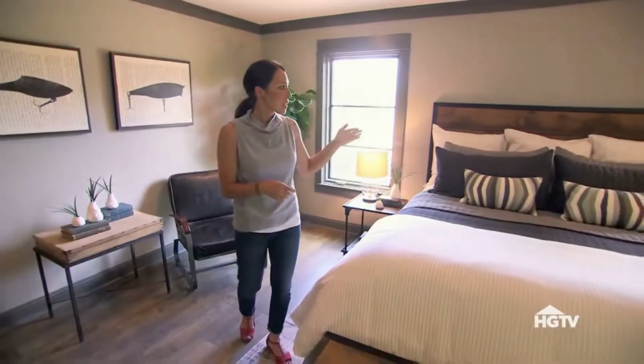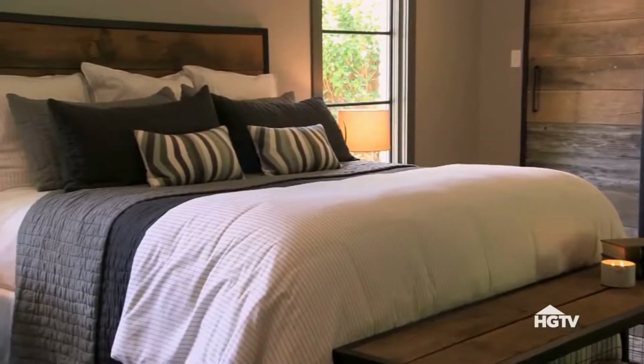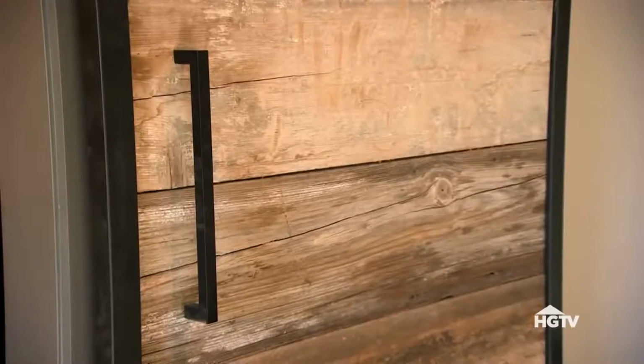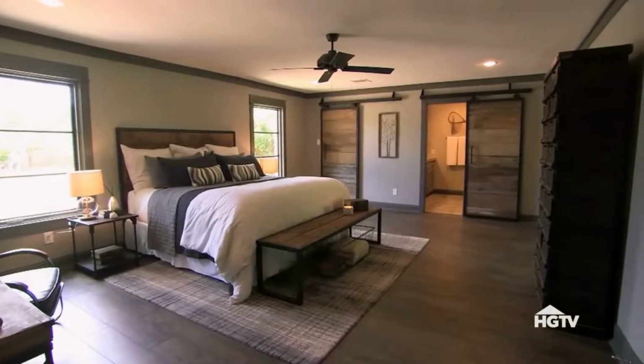This headboard was really simple to make. We basically had our welder who did these really cool sliding doors make this headboard so it tied in. We've got two of these doors that lead into the walk-in closet and the master bathroom. I just really love the texture and the blend that this brings to the rest of this room. I feel like it gives it that masculine touch.